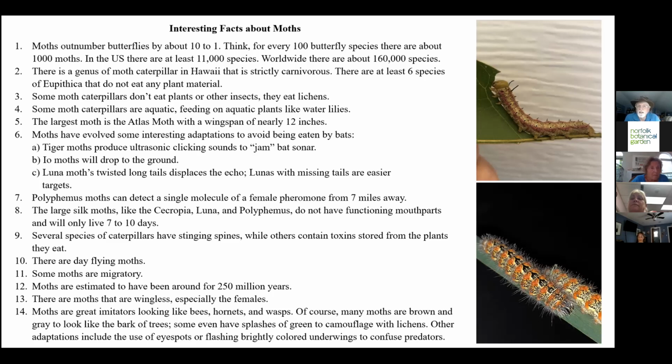There's a genus of moth caterpillar that's in Hawaii that is carnivorous. They actually sit there and they catch flies and other little insects, and that's how they get their nutrients to pupate. So again, like I mentioned before, some moth caterpillars, they don't eat plants, they eat lichens.